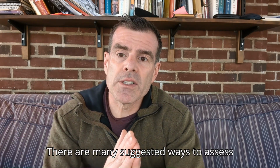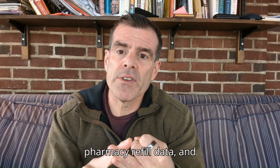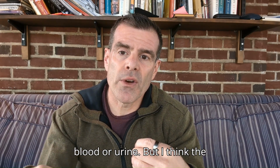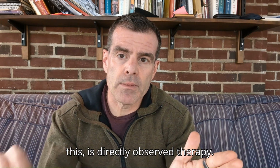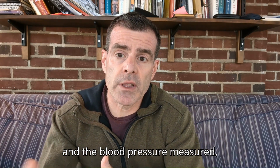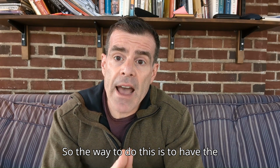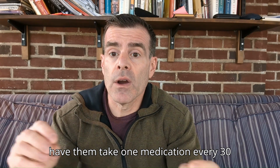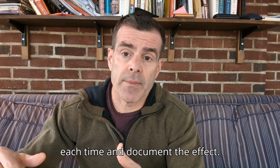Now, there are many suggested ways to assess adherence, including pill counts, pharmacy refill data, and measuring the drug metabolite in the blood or urine. But I think the best way, if you really want to assess this, is directly observed therapy. Now, this kind of happens in the hospital. The medication is administered and the blood pressure measured, but also can be done in the outpatient setting. So the way to do this is to have the patient bring all their medications into the clinic, have them take one medication every 30 minutes, assessing the blood pressure each time, and document the effect.